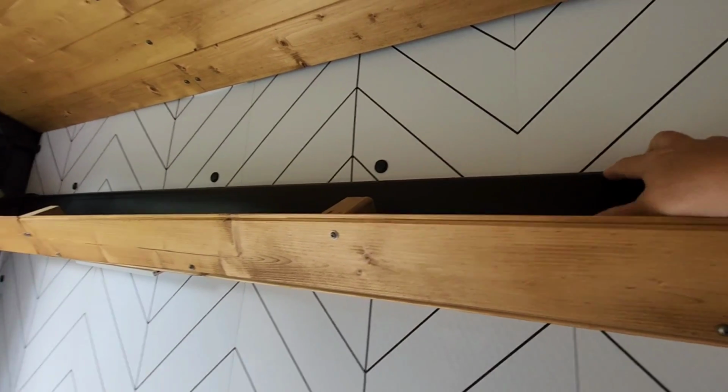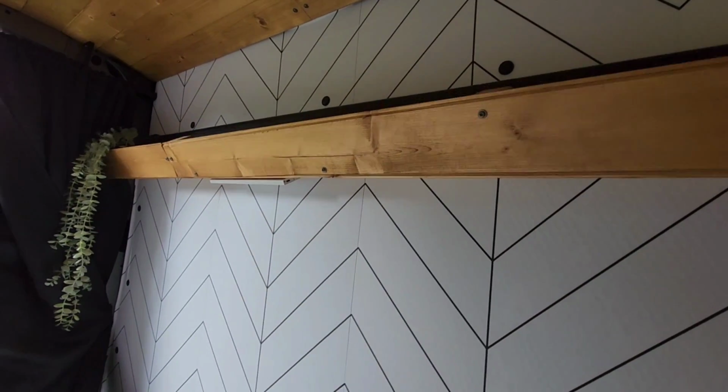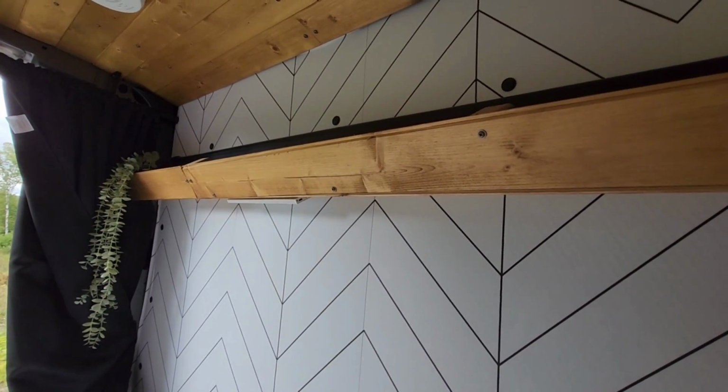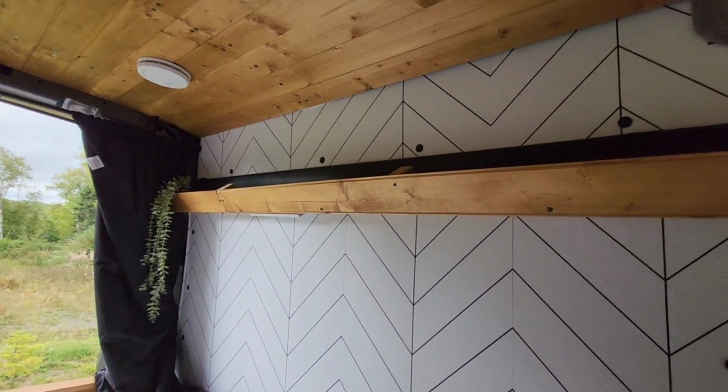This is the main power line for the van that all the electrical comes in. So we wanted to camouflage that. But within the first day, you can see, I mean, it's secure. It's not going to go anywhere, but it's dangling, just tilted. That's not great. So we're going to take that out.